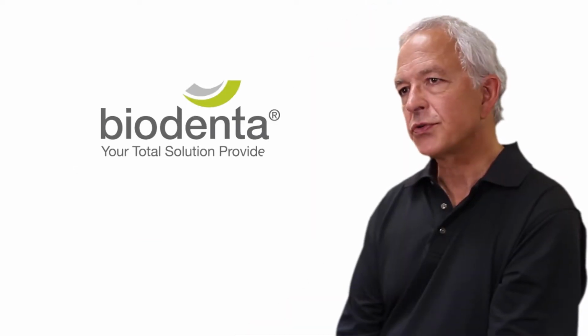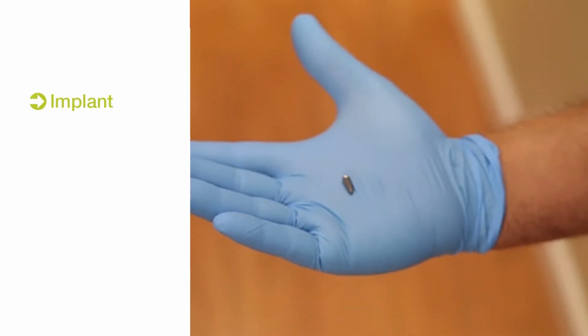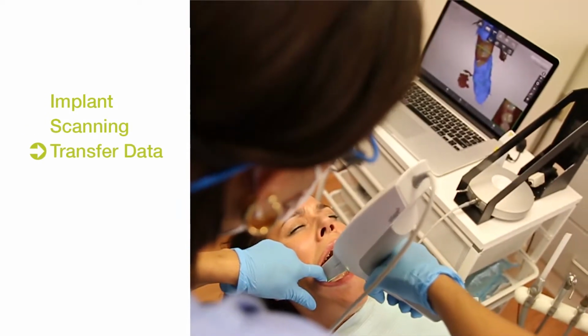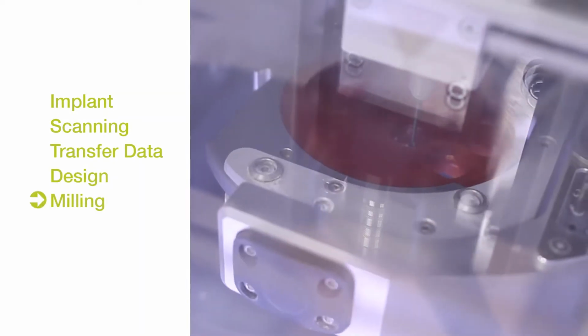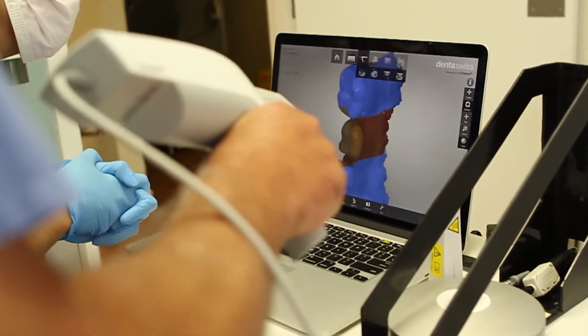Biodenta is truly a total solutions provider. They take you from an implant or a tooth all the way through the workflow system of scanning, transfer of data, designing, milling, coloring, to delivery. They have support systems and training that allows one to get into the technology at whatever pace you're comfortable with. The leaders in the market, though, do that. They have constant R&D and they're continuing to stay in the development stage to improve. And Biodenta has shown me that that's what they're willing to do and that's what they are doing.